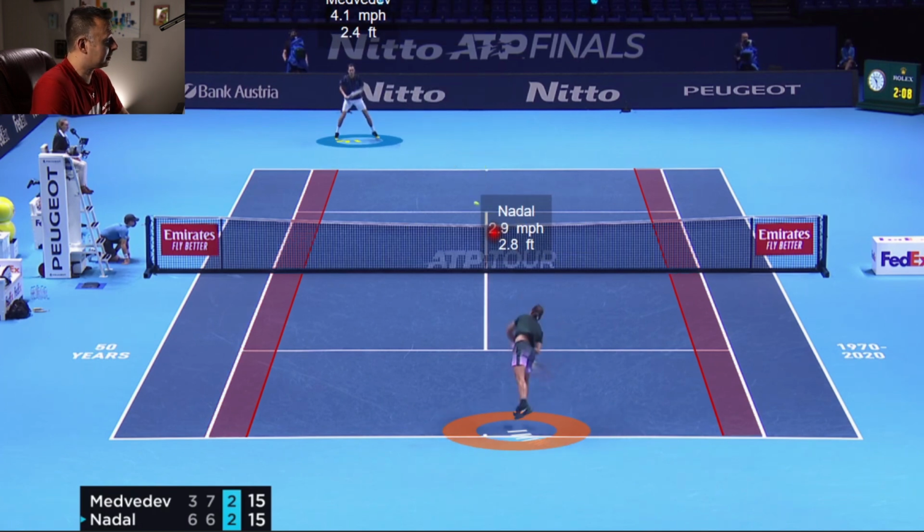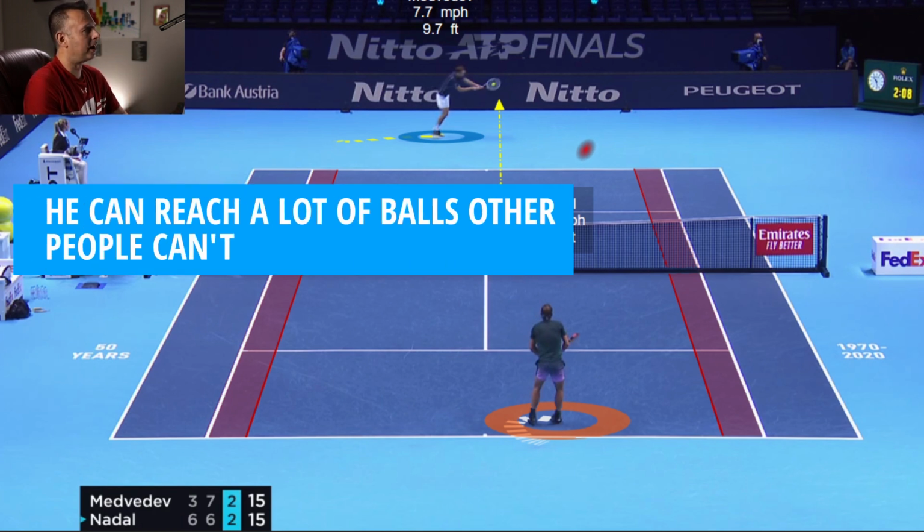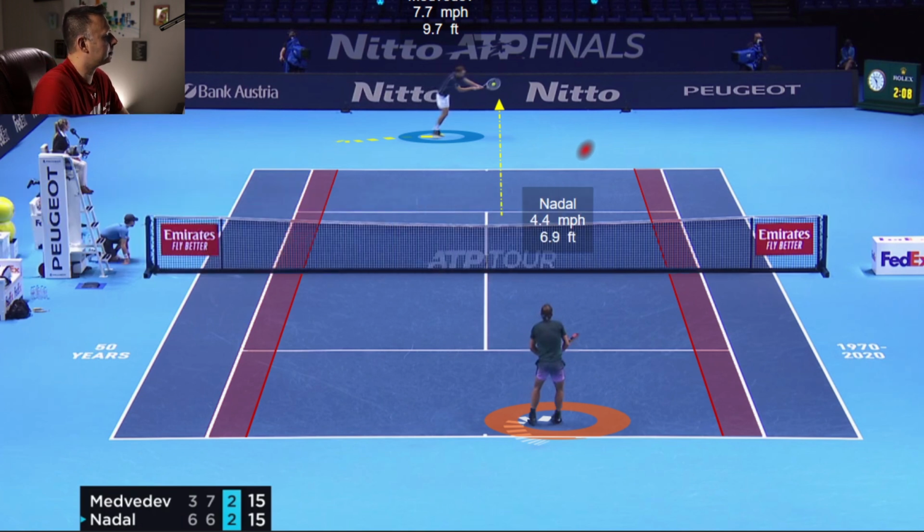So you would think because that serve is so well-placed and Medvedev is having to reach this far over, that his return quality would be really poor. But from these positions, and because he's so good with his hands, a lot of times he's able to control the ball and still get a lot of depth. And being 6'6", right, we talked about the height, he can reach a lot of balls other people just can't. So let's see what happens here.